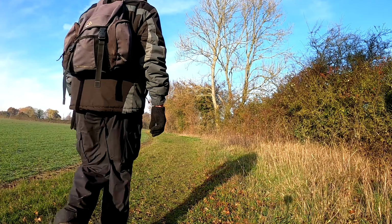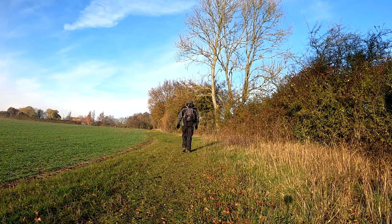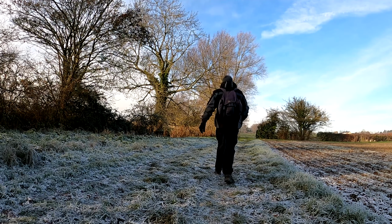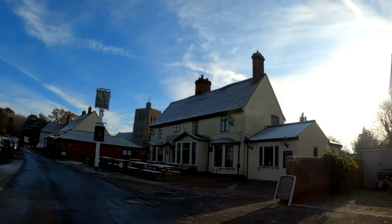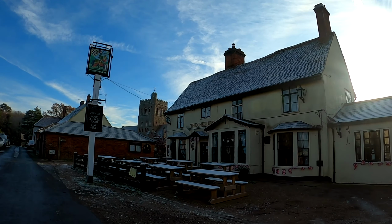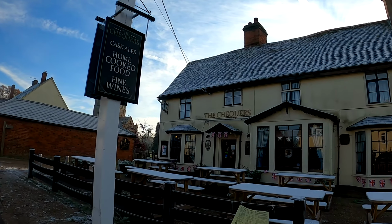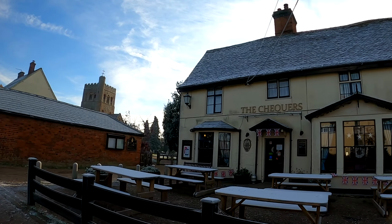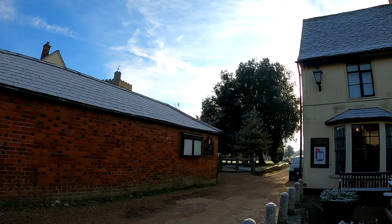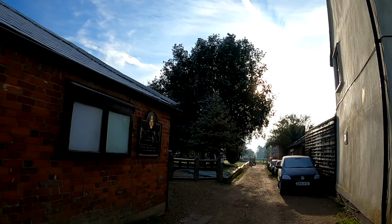At this point I made a little detour, and I was fortunate enough to bump into a lady that I used to work with and her husband, and we stopped and had a little chat for a while. Right, so here's the Checkers at Great Tey. It's a nice friendly pub. And we'll go through and have a quick look at the church.